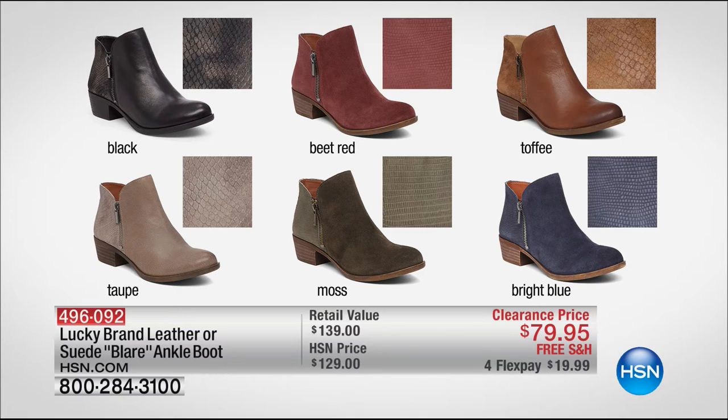We're not going to have a chance to offer our Lucky Brand leather or suede. This is the Blair ankle boot, but it is available today at $79.95. Wow, there's another fabulous clearance price with free shipping and handling and some great color choices. If you want the moss or the light blue right now, they're telling us that's where we're most limited in all sizes. But we also have, oh, that beet red, isn't that pretty? The toffee, we have it in black and in taupe and in bright blue.